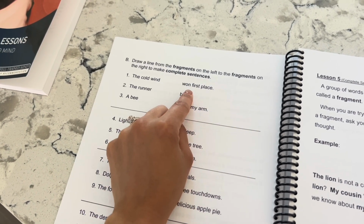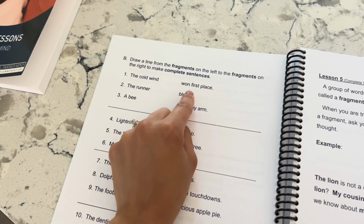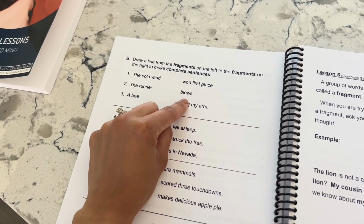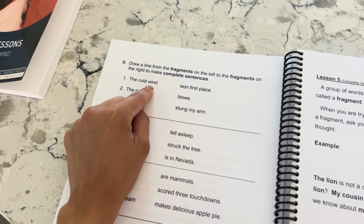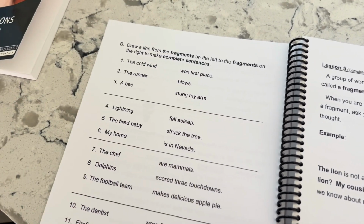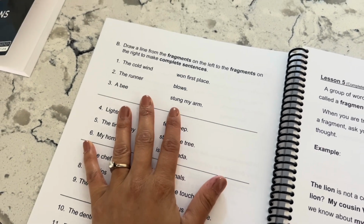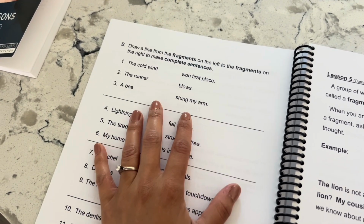Does that make sense? I'm going to have to ask him these questions so that he's like, oh, no, that doesn't. Okay, well, let's try the next one. The cold wind blows. Yeah, that makes sense. Okay, draw a line from here to here. So far through kindergarten year, that's kind of how it's been going with us with our homeschool.